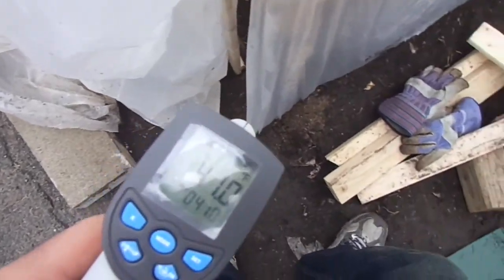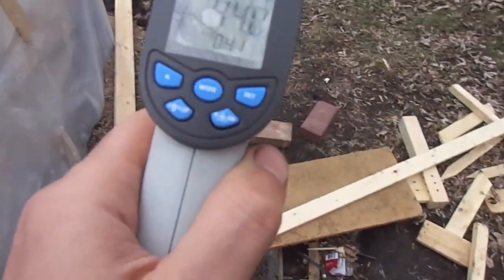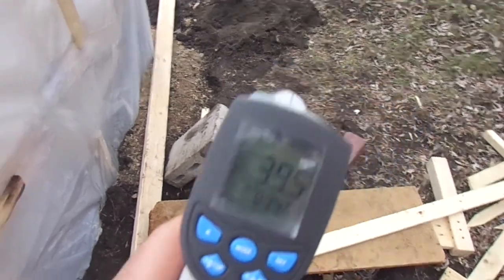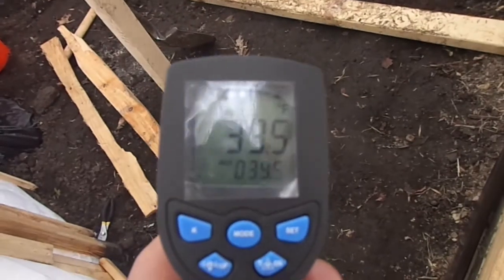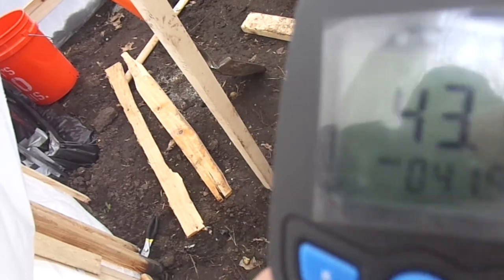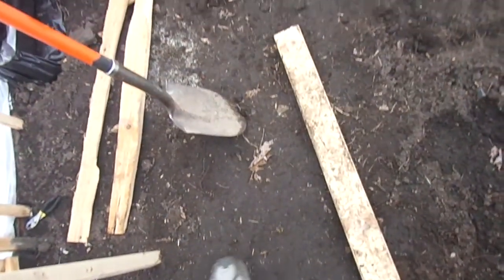Temperature. High of 41. 37, 41, 44. Some warm patch, 39. Inside the greenhouse, 39, 43. So it's just a tiny bit warmer.